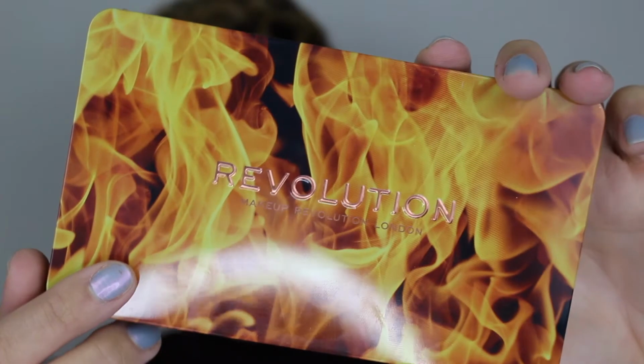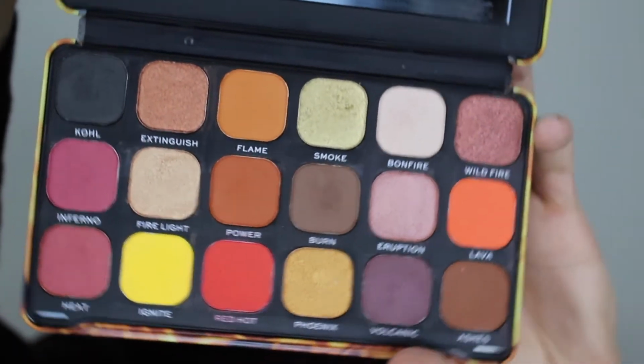I'm going to be playing with two different palettes today, some I've used on this channel already and some which I just haven't touched in a long time. The first one is the Makeup Revolution Forever Flawless Fire Palette. It's got all the colours you can imagine when thinking about autumnal, neutral, warm tones. This is perfect. I love this palette. I'm going to dip into this a lot more this season. I haven't touched it all summertime, which is a bit shocking, so let's make the most of this.